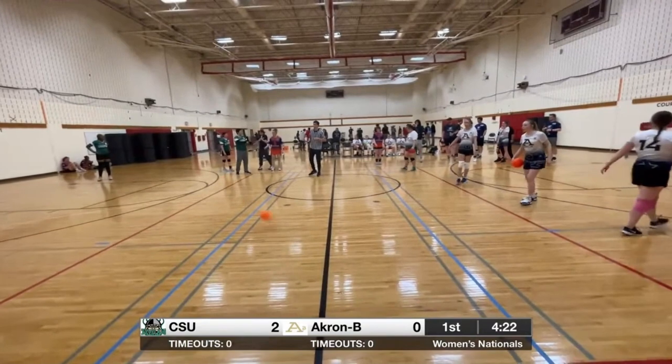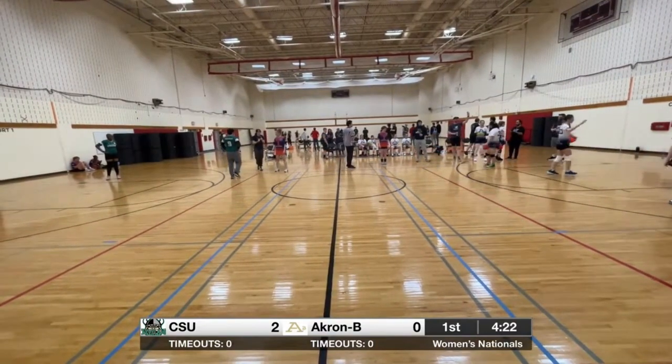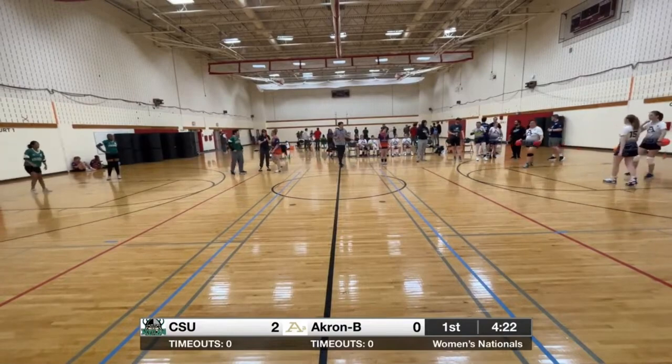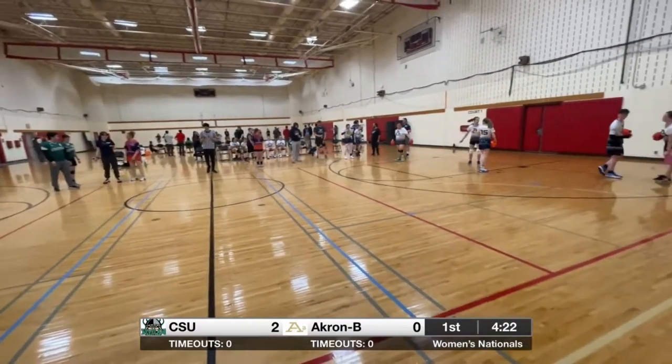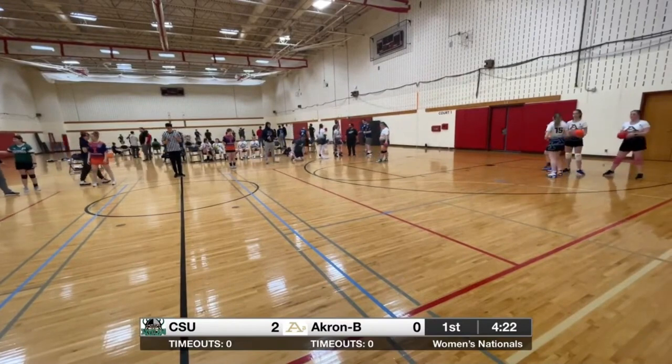So Akron looking to get right back into this. Looking to cut this lead in half. 2-1 looks a lot better than 3-0, and they've got a great shot to come back in this one now.